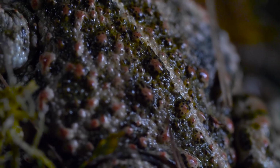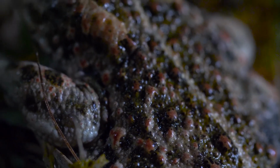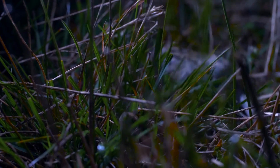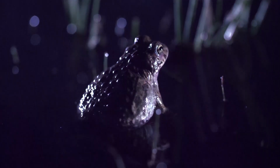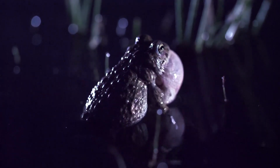They're easily identified by the bright yellow stripe along their back. She is just 30 metres from the water's edge. Once she reaches the pond, she'll mate and leave her eggs in the water. Within 7 to 10 days, they'll hatch into tadpoles.